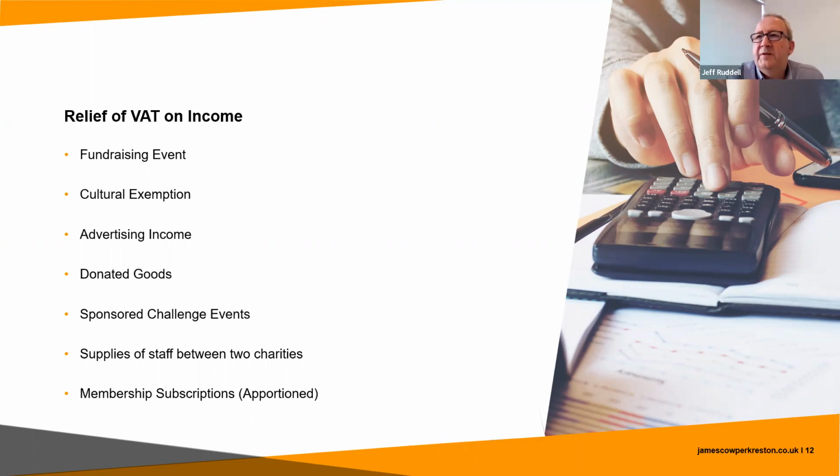Now, a charity itself may also receive advertising income as opposed to expenditure in advertising. And if the charity sells advertising space in their own brochures, etc., then the sale is standard rated, except if the advertising space is given to another charity, in which case it can be zero rated. And in a publication, if 50% or more of the total adverts are placed by private individuals without reference to business, then all the advertising income can be treated as outside the scope of VAT. The problem with this area, of course, is the internet has changed everything. So we have to see how that develops with the HMRC.